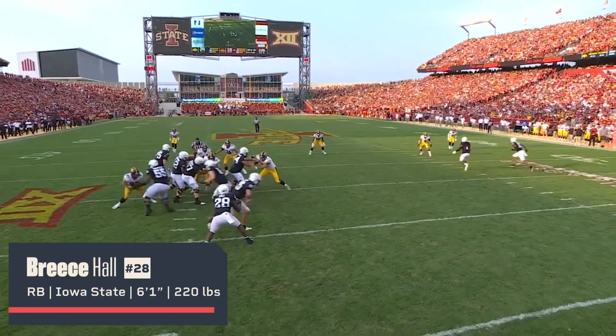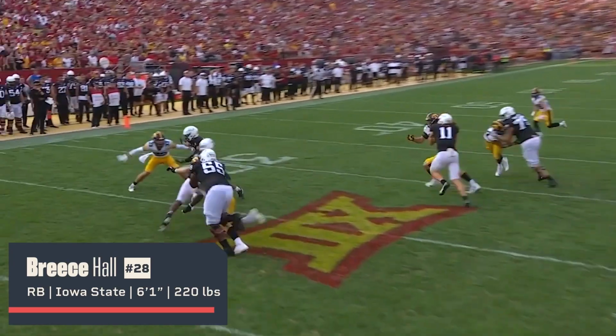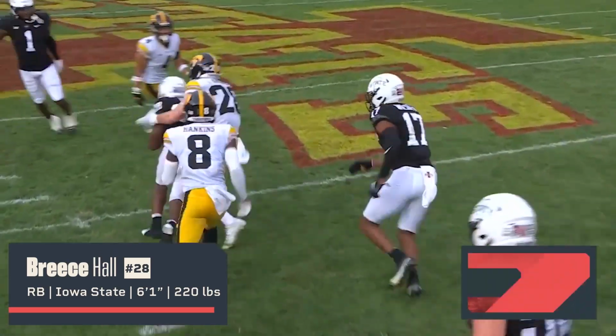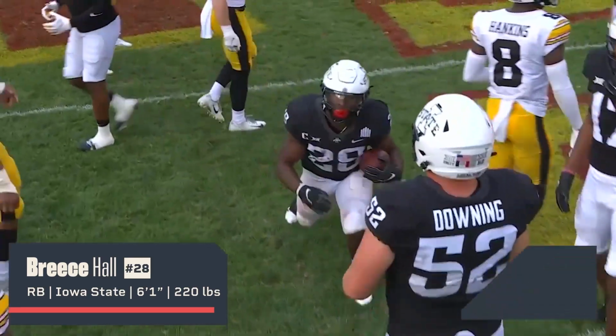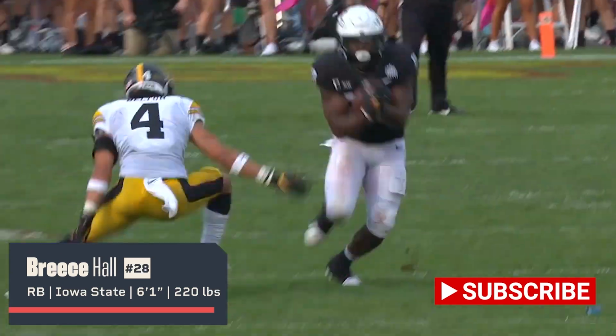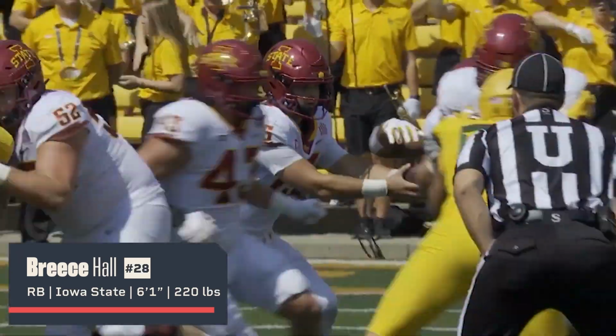We'll start off the top: Breece Hall out of Iowa State. He is running back 1 in this class, in my opinion. I think the tape was really good. Some people had questions about the athletic profile and how real it was, and he dispelled all of those concerns at the NFL Combine this year.